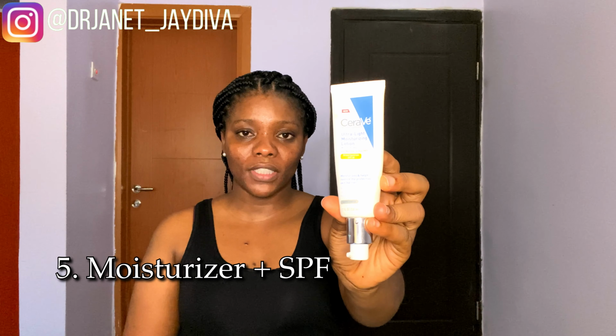Now after that, I go in with my CeraVe Ultra Light Moisturizing Lotion. It has SPF 30 in it, so I take a little on here, okay. I like the idea of using a moisturizer that contains SPF because it reduces the number of steps in your skincare routine. And this product is light.